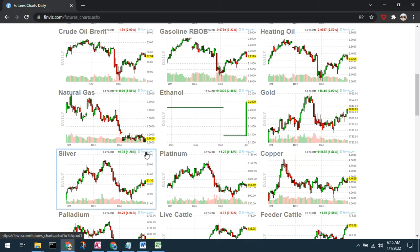We had a nice pop on Friday. One of these days, if we have a cold snap or any other event that causes inventories of natural gas to plummet, we expect this gap to fill, and that's where the big profit is going to be made.